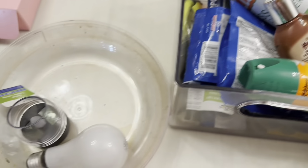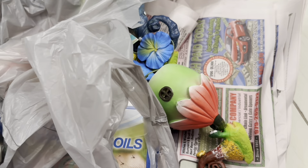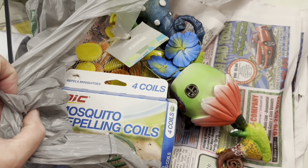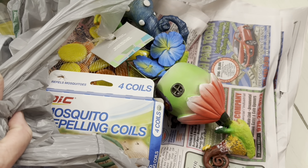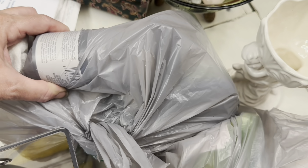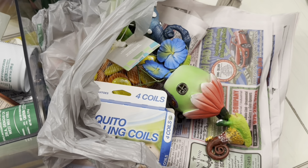I have these little water catcher trays that I want to get washed up and put away because I can reuse these. I have some, oh my goodness, some fairy garden stuff here that I ended up not using, but I want to go ahead and get that stuff put away. And I had some solar lights that I purchased at the Dollar Tree. And then the company had reached out to me and sent me those really nice solar lights. So I ended up not using them.